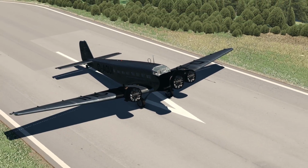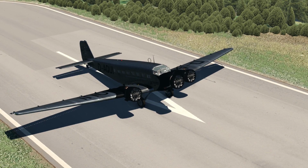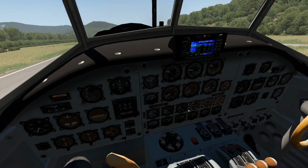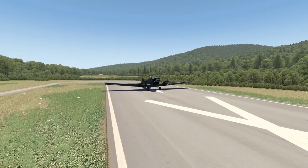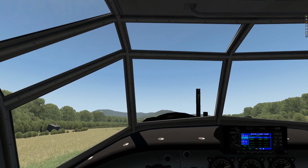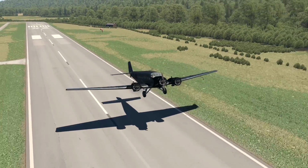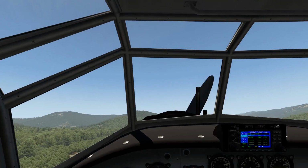Now, as you can see, this plane has 3 engines, but the DC-3 only had 2 engines. Can this plane also run with 2 engines, is the question. The answer to that is probably no. We should probably not even try that out. But let's do it anyway. Full power. Let's see what we can do. All right, we are accelerating. That's a good start. Actually, this plane is coming off the ground. That seems quite good. Hey, we have taken off. That is really interesting. Yeah, this plane only needs 2 engines instead of 3.